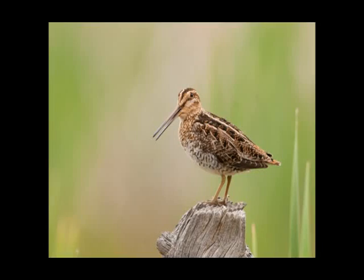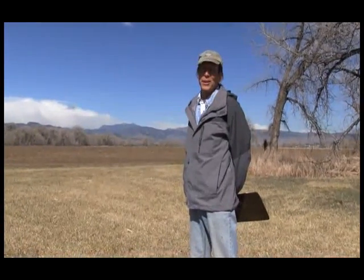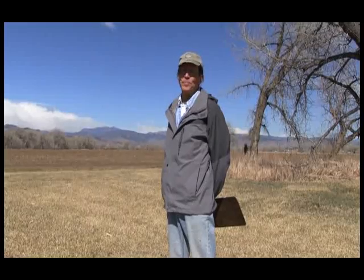It's been wonderful. The kingfishers became my obsession. It took me 2.5 years to get a photograph of the kingfisher with a fish in her bill, but I finally got it after learning every place she went to perch and feed.